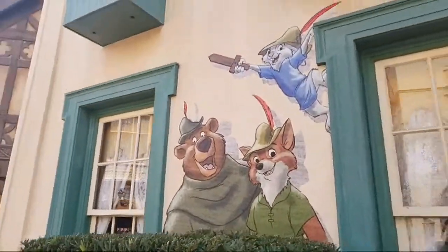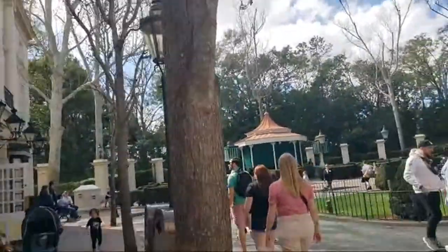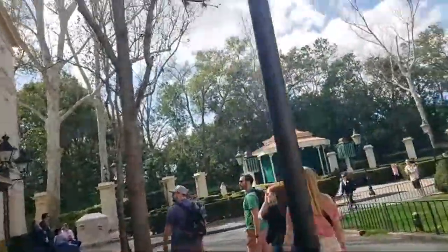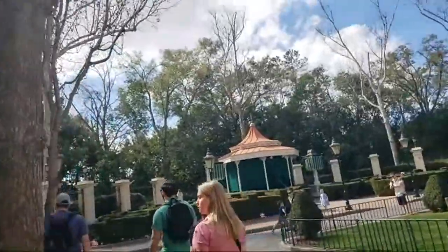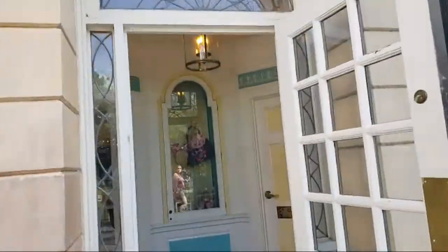Alright, so in addition to these three characters, I'm going to go around the corner here. Actually, we might just come through here.